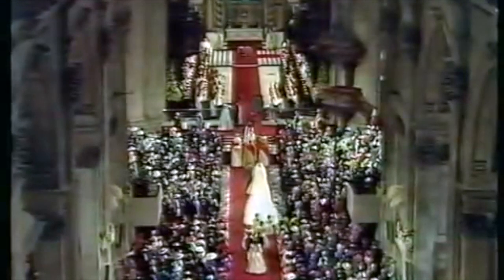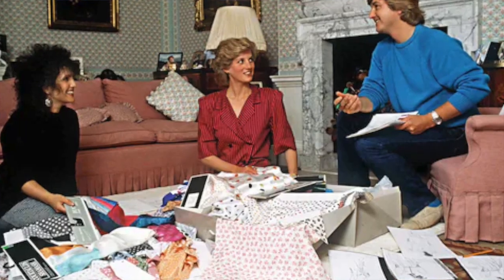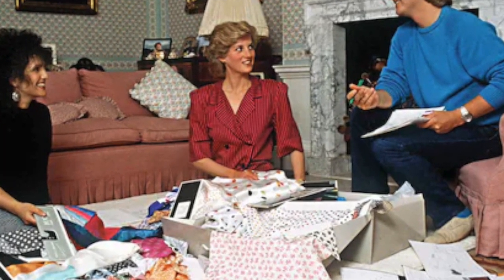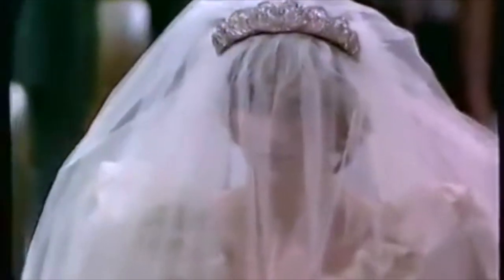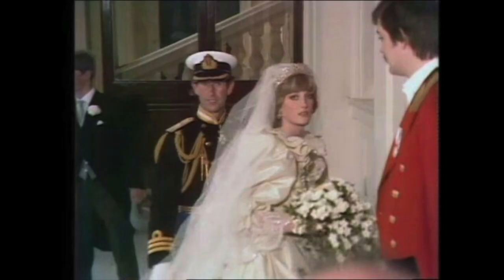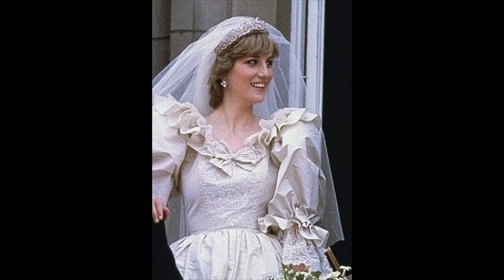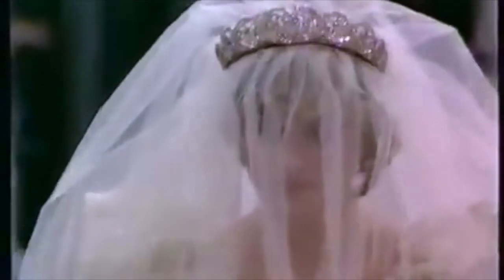The designers knew details of Diana's wedding dress couldn't leak to the press before the big day. They would even create false trails by putting the wrong fabrics in the garbage for the press to find. And there was an extra dress just in case. The Emmanuels were prepared for any scenario, even a wedding day accident. They had an entire backup gown ready in case the design was leaked before the big day.